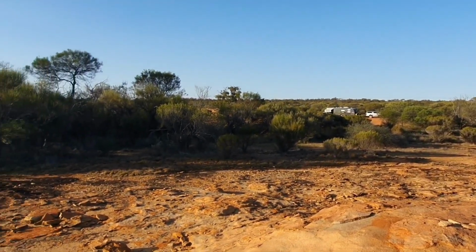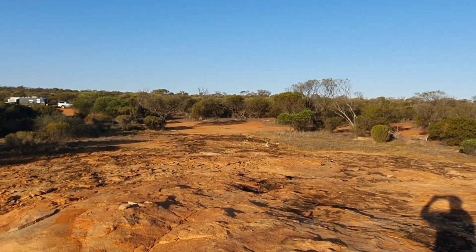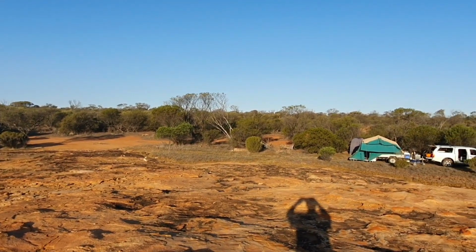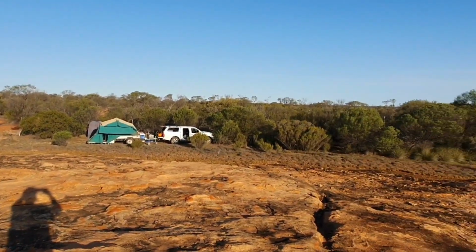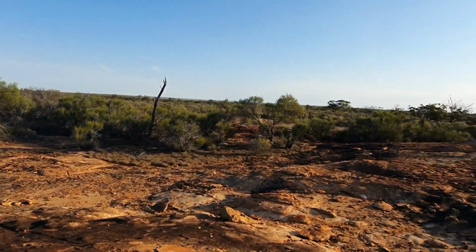And it's Camel Soak. Thought coming here we'd have virtually no one here, but there's quite a few people camped here. There's so many campsites. I'll get more videos of that in the morning on our way out. Just a beautiful spot. There's black cockies around singing. And I'm about to go for a walk up these rocks and see what I can capture of all of these.